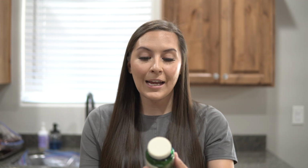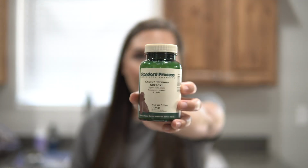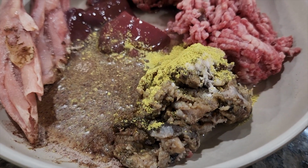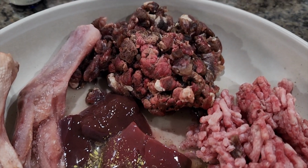And then lastly, I'm going to add his canine thyroid support from Standard Process. Duke has very low thyroid, so I add a teaspoon of this to every meal. So he gets 2 teaspoons a day. Okay, now this is the finished product. His meals don't always look this pretty. I usually meal prep them, but for the sake of this video, I just kind of wanted to show you what I put in his everyday meals.